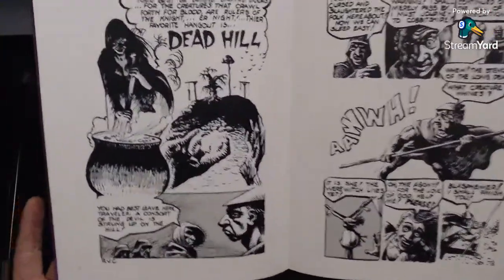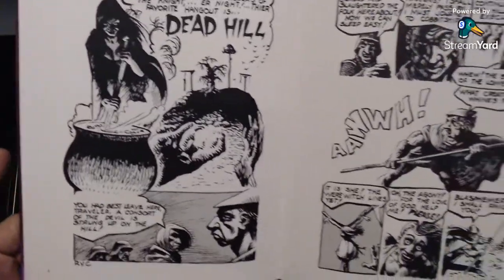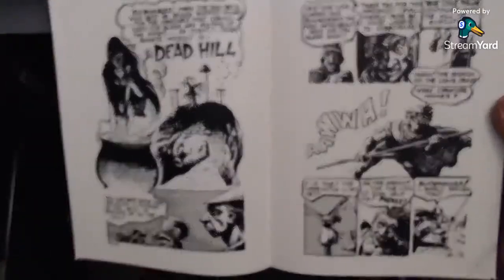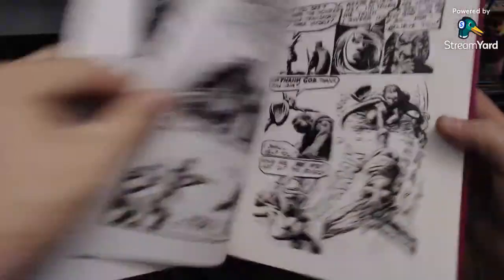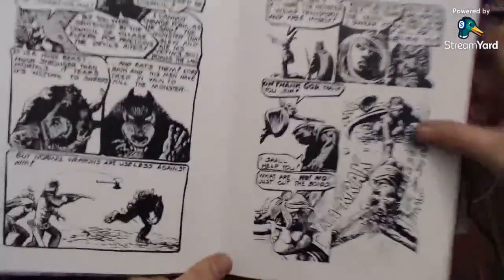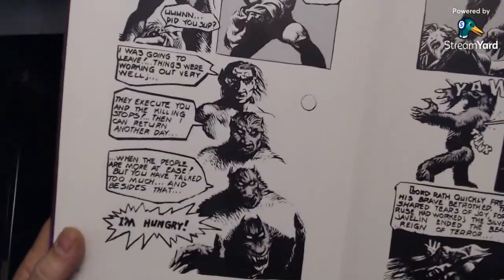So we start out with a short black and white piece, which it's nice to get that introduction to his style. It's a lot rougher. The lines are a little softer, but it still has that Corben character to it. Yeah, this page was really great. I like this little transformation panel here.